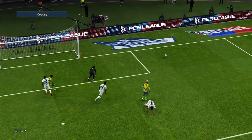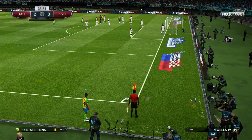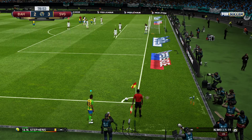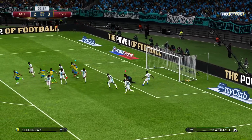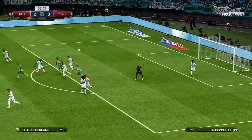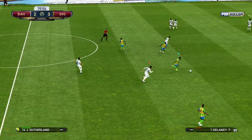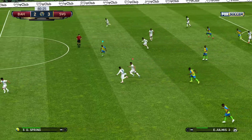And it was a terrible finish in the end. Yeah, very poor. That's why he's the second striker and not the centre forward. He gets into positions like that and then he's supposed to give it to the striker. Ball off the box. Caught by Wiley. Dwayne Wiley. Sutherland has added a different dimension to this side.